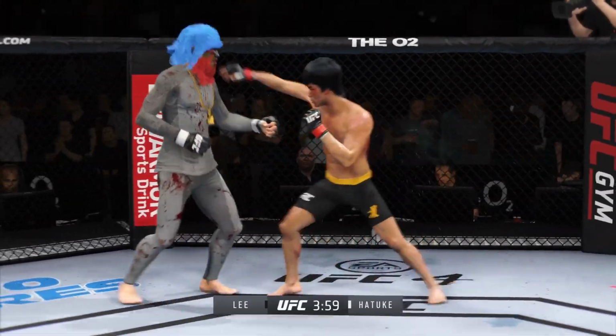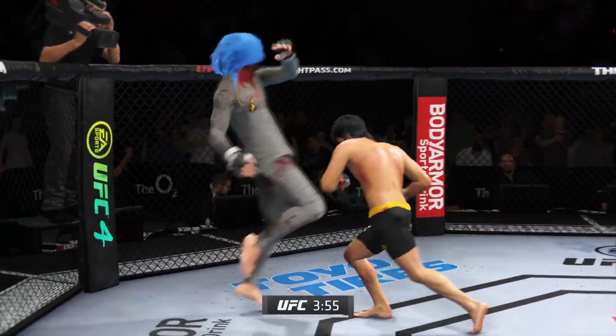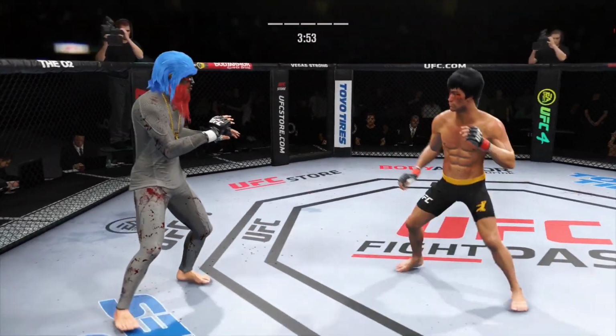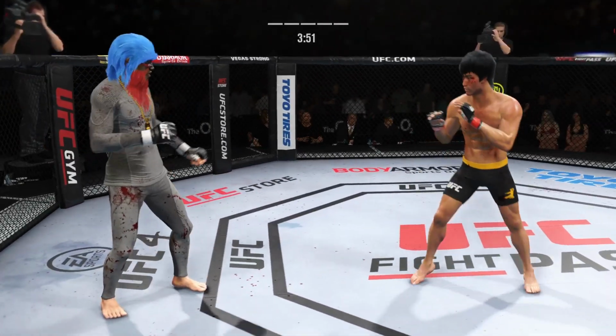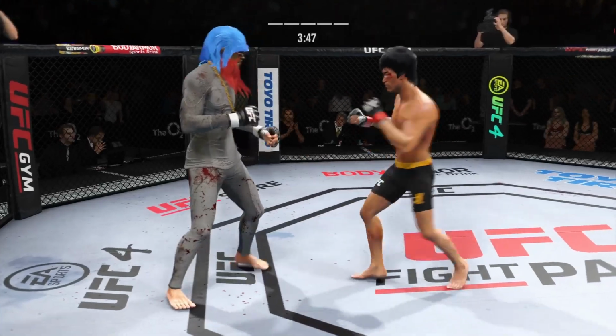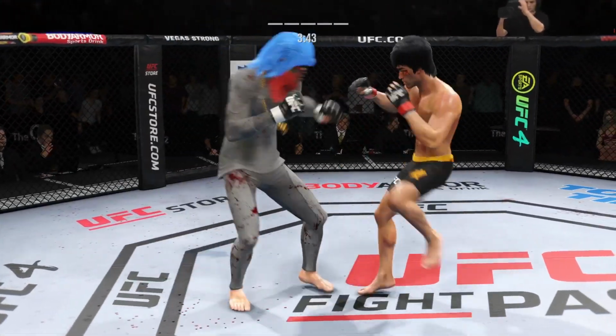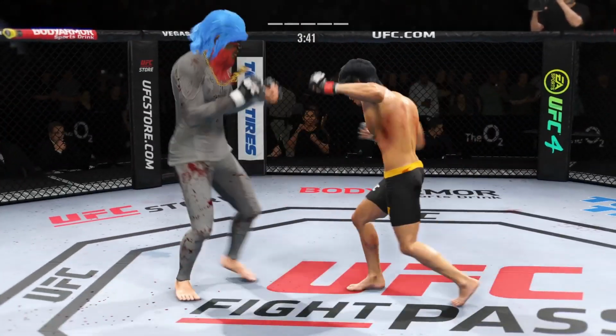Nice punch lands over the top. And they separate. Oh, and he lands another knee there, DC. He talked a lot to us about his length and his size advantage. Doesn't always pay to be the taller fighter. In this instance, it certainly did. Nice head kick. Blocks that strike.